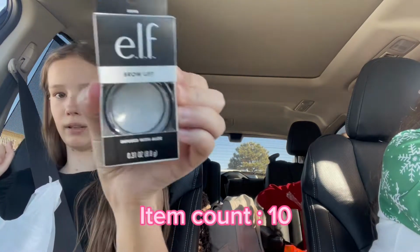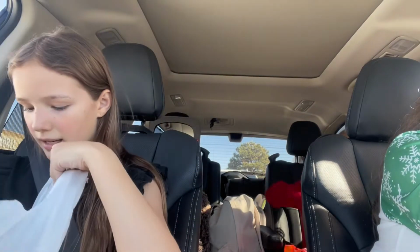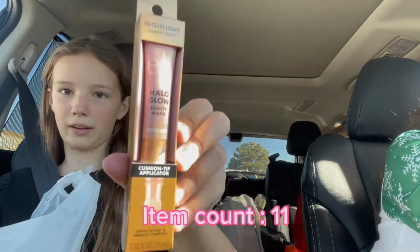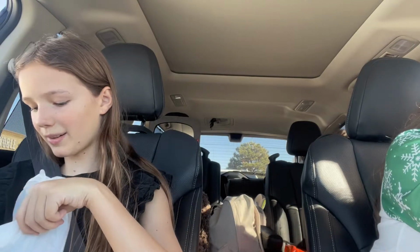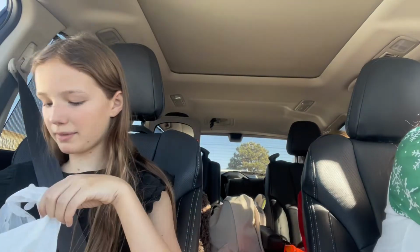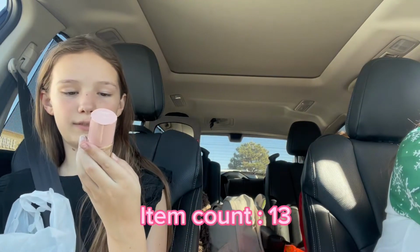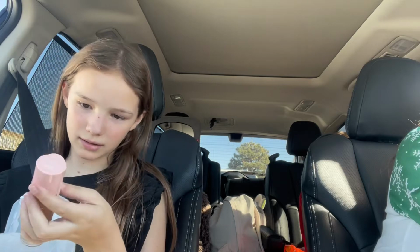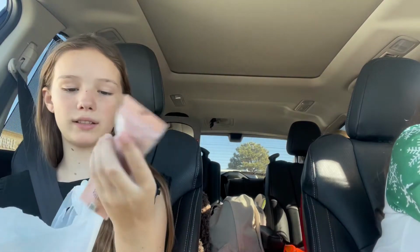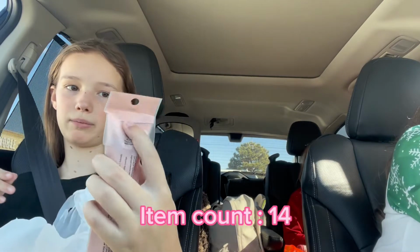Elf brow lift. And then I got Elf Halo Glow highlight. And then I got the Elf Halo Glow blush. And then the Elf Halo Glow in shade 2. Yep. And then I got the Elf Ultimate Blending Brush.